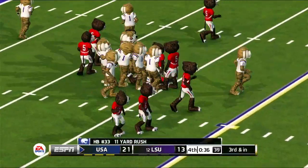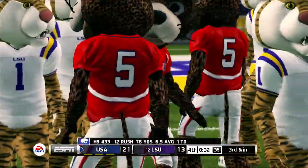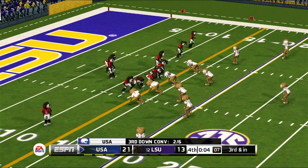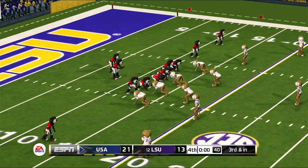Brought down around the 13-yard line. That's good for a gain of 11 yards. That'll bring up third and inches. Really a tough spot for an offense to be in against this crowd in this stadium.